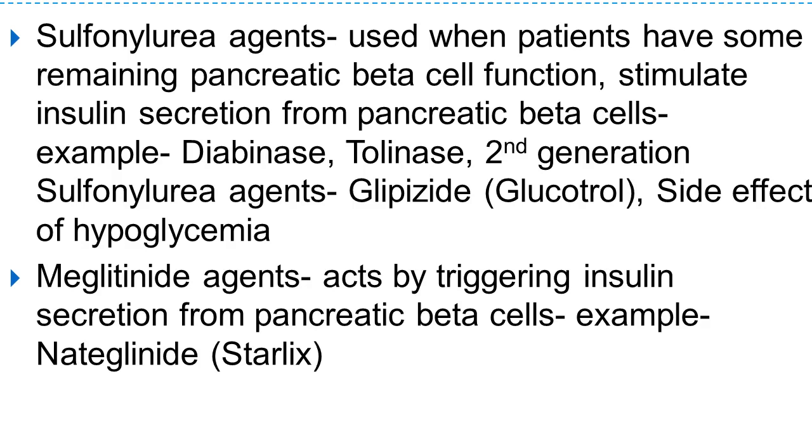These are just some examples of the medications that fall into this category, your glipizide, your Glucotrol. And obviously with this category of medications, the big side effect that we worry about is hypoglycemia.